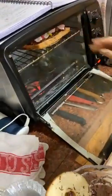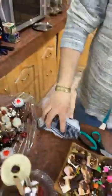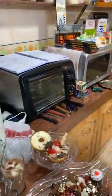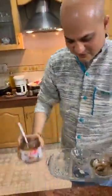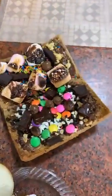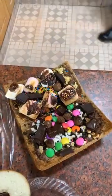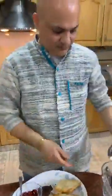In the meantime, I will get rid of some stuff. So chef, does this now become a chocolate pizza? That's another question. You name it. This is your indulgence plate, and that was my promise, and that's what I fulfilled. We got you indulgent. Can we use a blowtorch, chef? Yes, if you have a blowtorch, you can use a blowtorch.